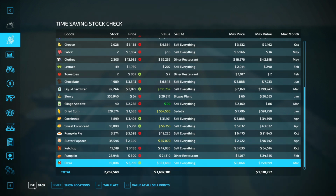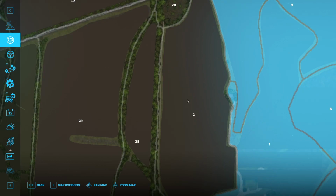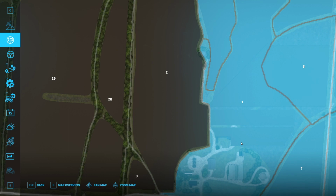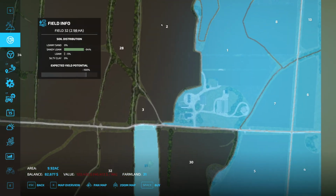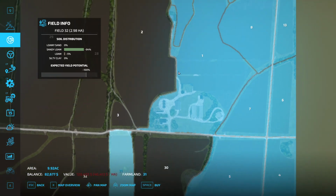So I think we have our eyes on next, depending on how things go this fall, field number 2 here that we can purchase for $554,000, or we're gonna look across the way here at field 30 that we can get for $310,000, and field 31 we can get for $120,000. I'm kind of leaning toward these because if I can get rid of this tree that's in the middle of 31, that would be a good sugar beet field, and I could go back to using this little plot here for wheat or corn or alfalfa or something else. But that's where we're at now.